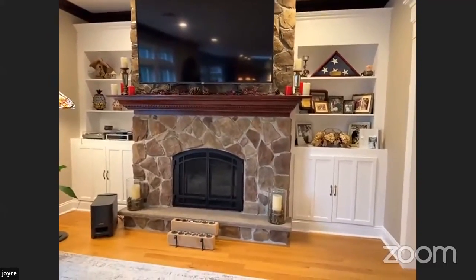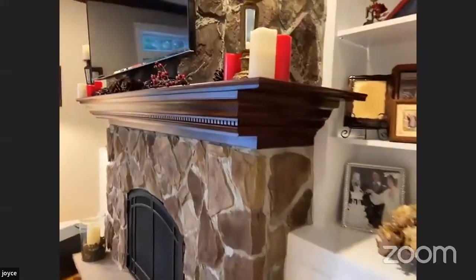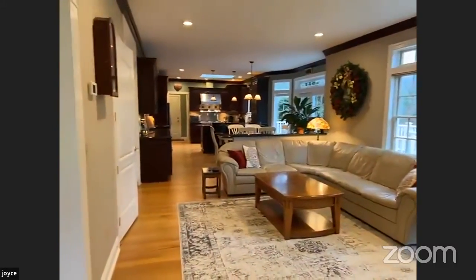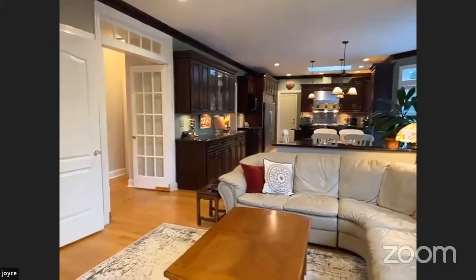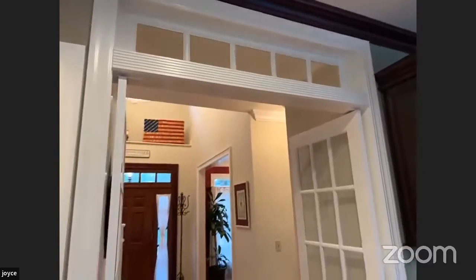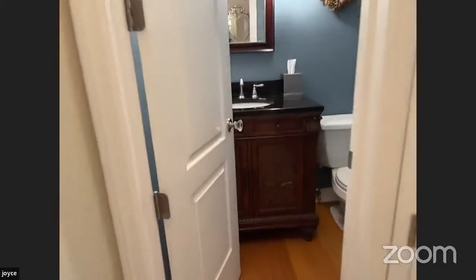Here we are in the den or family room. You have a gas fireplace there with built-ins flanking on either side. Hardwood floors are throughout the whole entire house. Again, the extra large windows with the transom and a beautiful view over there to the kitchen. It's a great space for entertaining. A great flow here on the first floor of the house. Back here, another peek of this beautiful foyer. And the powder room, which is right off the foyer, along with the coat closet.